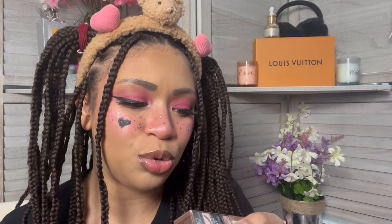Hey Macy's, I see y'all stepping up your game. Hopefully you don't raise them prices while you're stepping up your game. Keep your prices low. The next thing is, ooh, by Lancome, okay? And this is the Lash Lifting Volumizing Mascara.